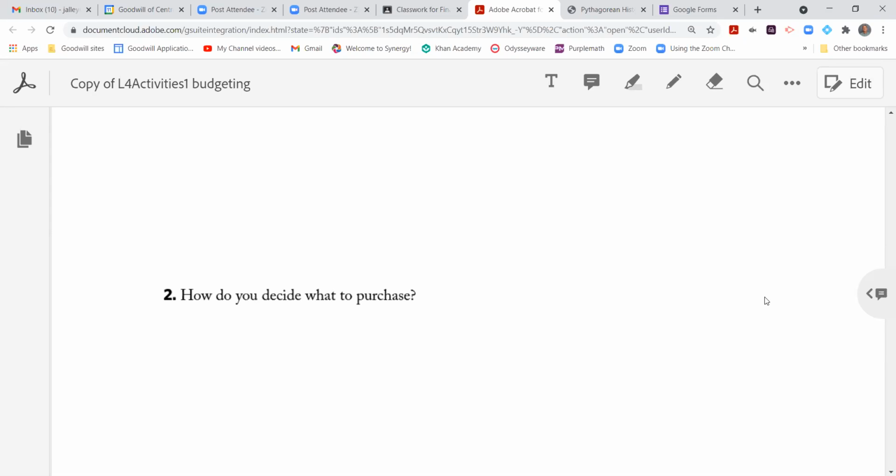Do you go to the grocery store with a shopping list, for instance? You should. Don't go to the grocery store if you're hungry, because what's going to happen? Oh man, I love those marshmallow crackers or whatever, and you're going to buy some stuff that you don't need, and that kind of stuff often is going to cost you more than if you bought good quality food. So if you have a list when you go shopping, stick to it. That's part of the planning. That's part of how you decide what to purchase.